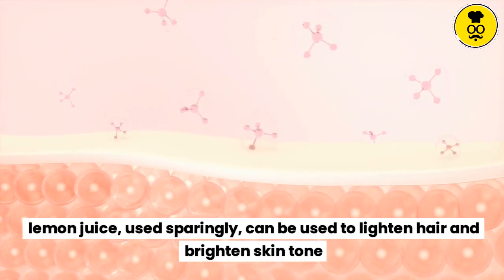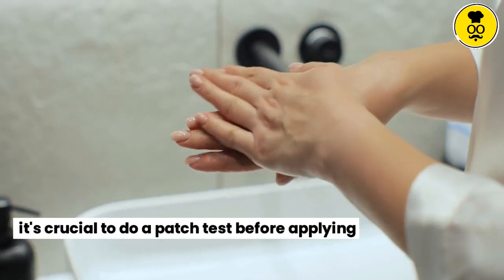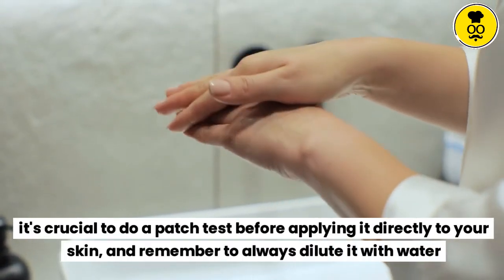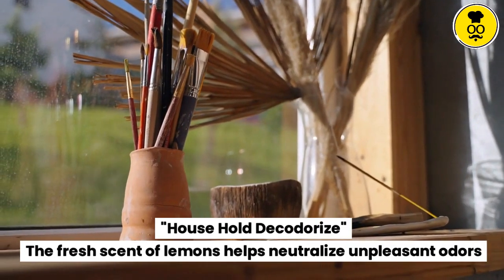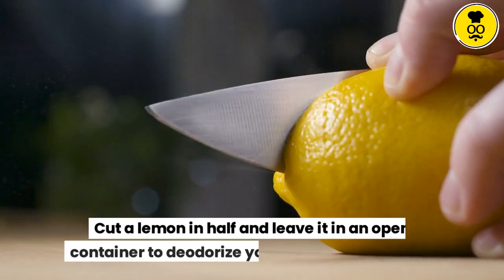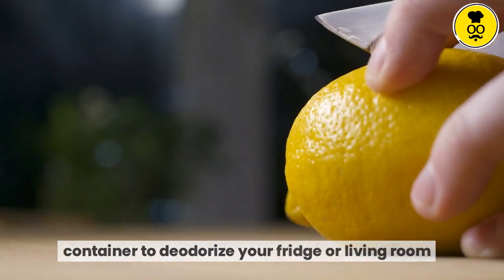Lemon juice, used sparingly, can be used to lighten hair and brighten skin tone. It's crucial to do a patch test before applying it directly to your skin, and remember to always dilute it with water. Household deodorizer. The fresh scent of lemons helps neutralize unpleasant odors. Cut a lemon in half and leave it in an open container to deodorize your fridge or living room.